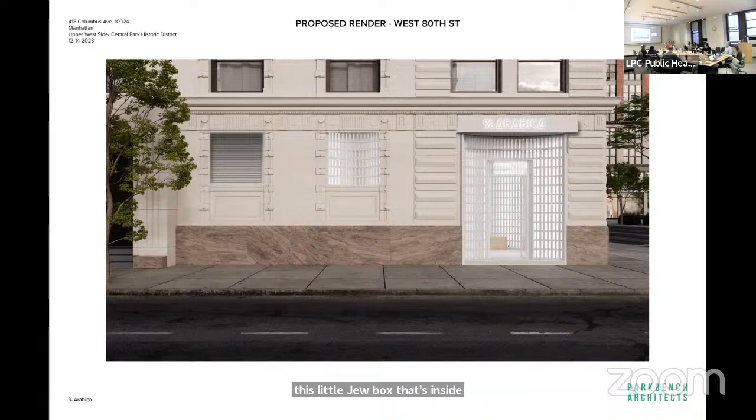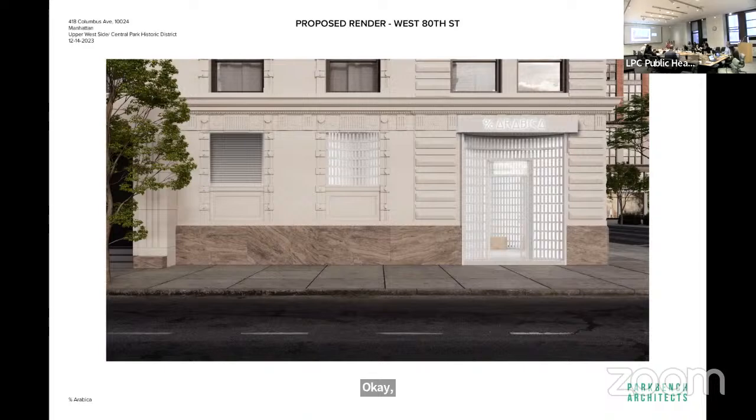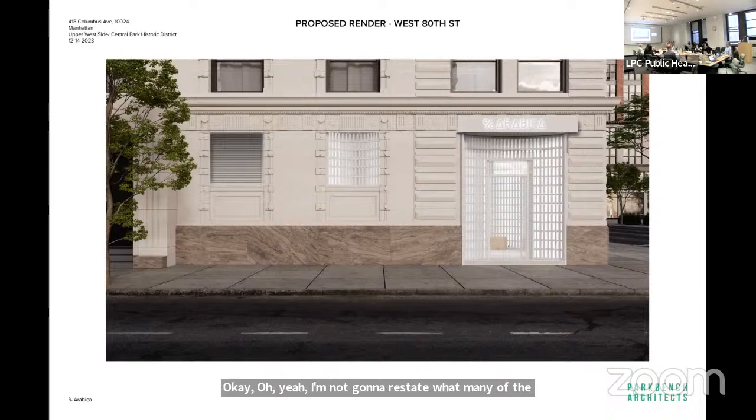And so even though, as I said, this is not within our purview, I would love for you to think about that because I think ultimately it will benefit you. And as part of being part of the business community in this area in a highly visible location, I think it's doing a service to the community and your business neighbors on a number of levels. Okay, Commissioner Chu.